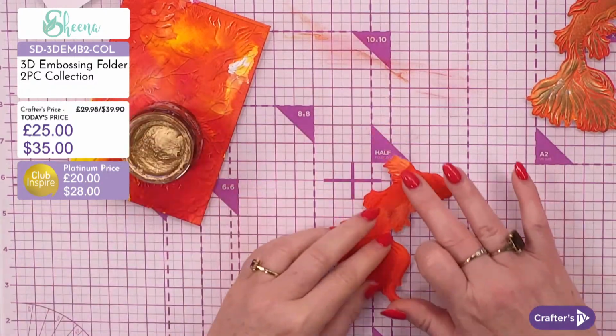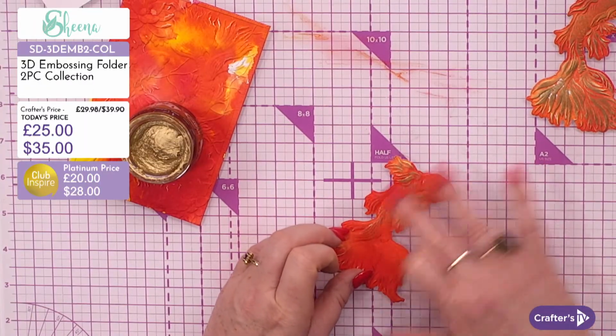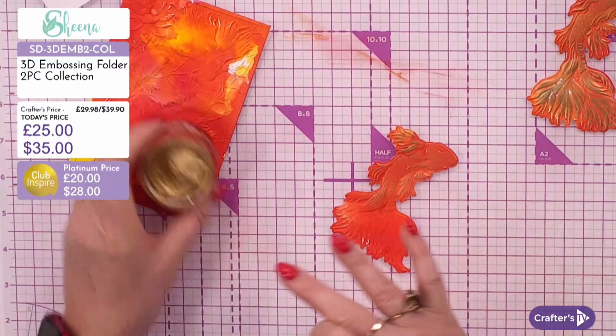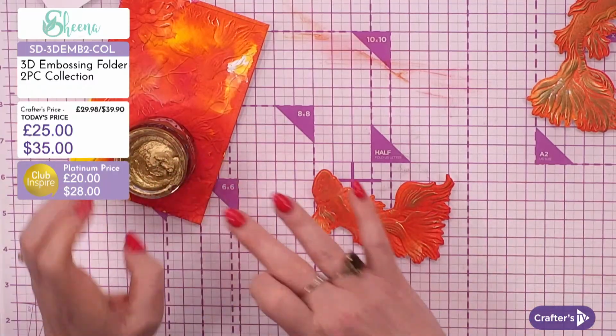So just a case of that lightest touch first on the more raised areas. Then come into the body, because I only want to show a little bit of the scales there. Want to keep that. And we don't want to wash out the colour completely. We still want this to look really lovely. And then a little bit heavier on the base.